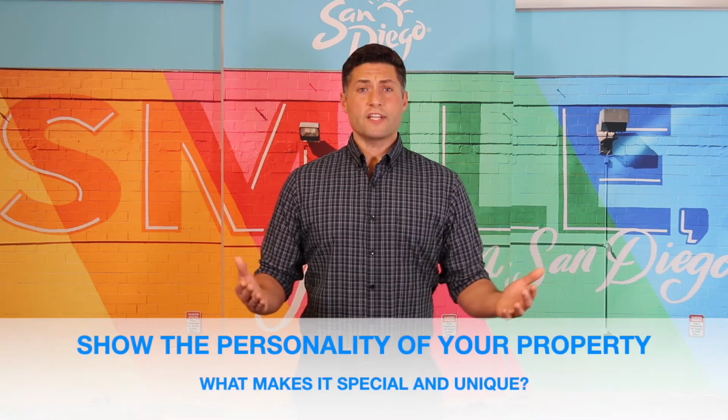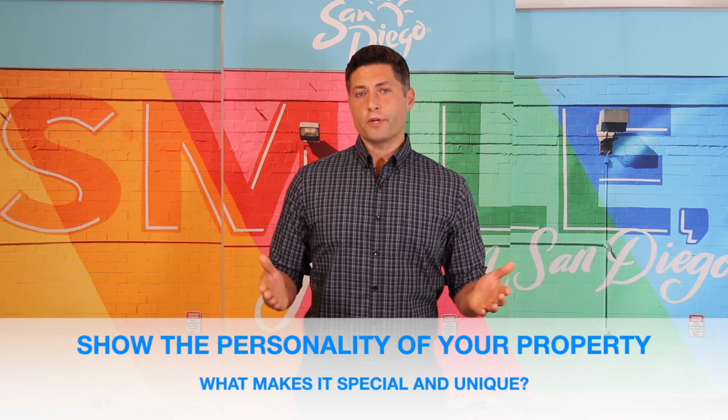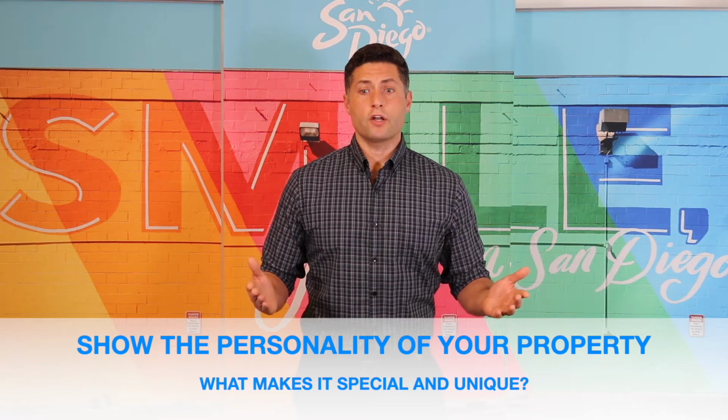And show the personality of the property. What makes your property special? What unique factors are going to be favorable to the client's program? And showcase that. What fun things are going to make for a memorable experience for the client during the site and for their attendees during their stay?